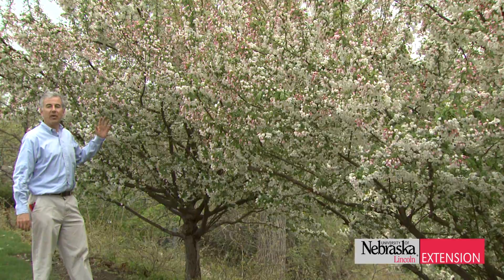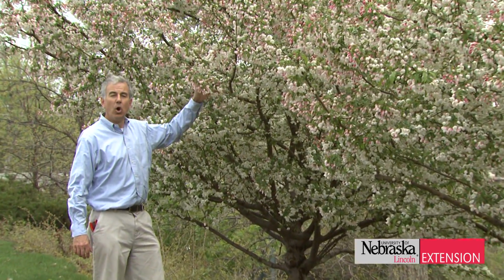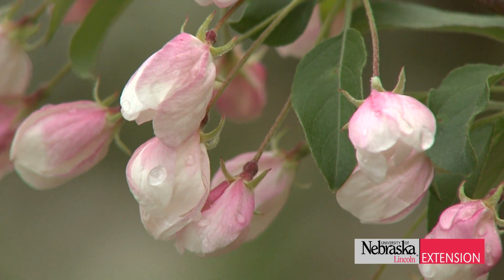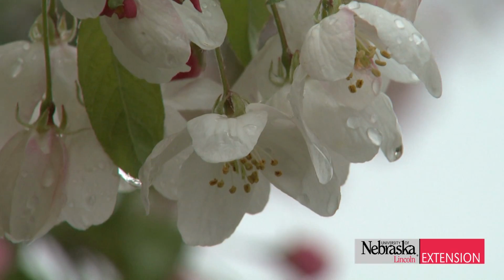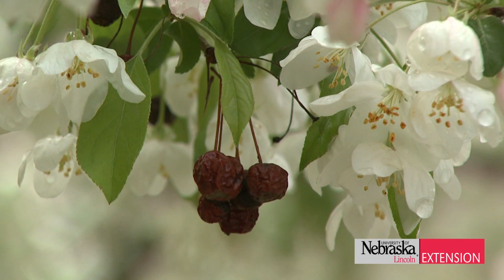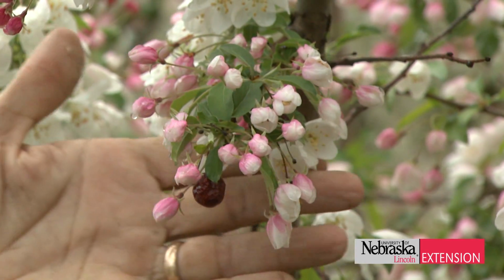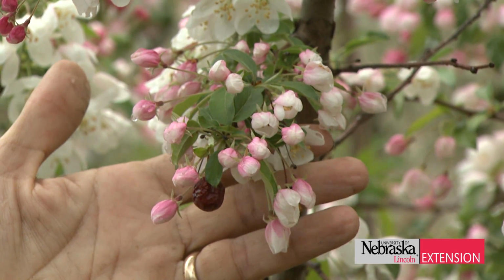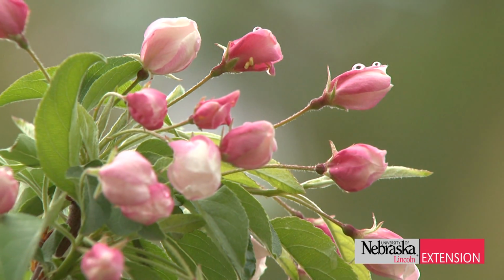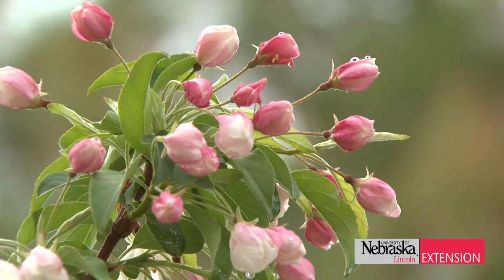This is another one of our favorite crabs, a white flowering crab. It's called Sugar Time. Opens with a pink bud to a beautiful white flower. As you see, it's kind of transitioning now from that pink to white stage. It has, again, wonderful fruit, bright red, that hangs on well into spring. It's still on here now, it's just falling. This tree is particularly disease resistant. It does a wonderful job. The leaves stay beautifully all through the season, as in fact do most new crab apples that are sold today.